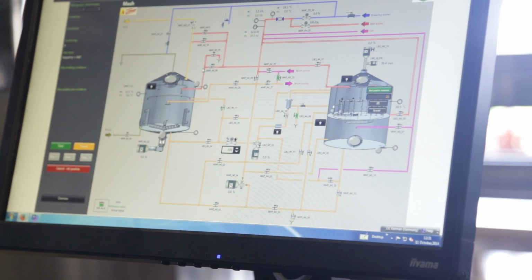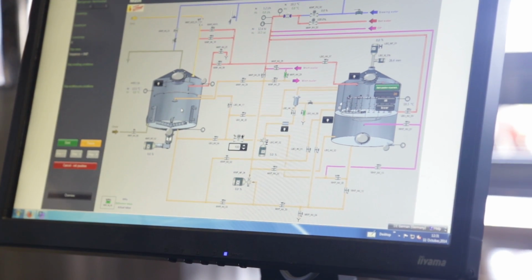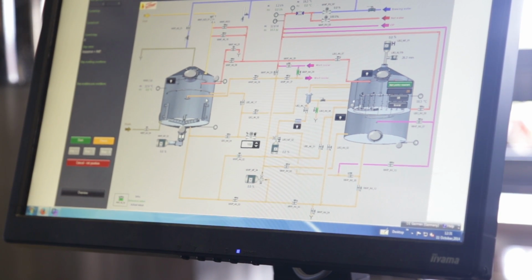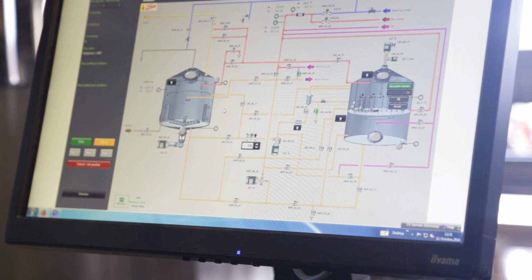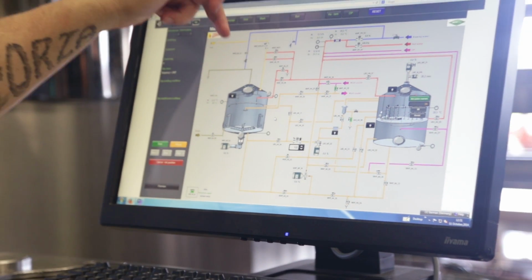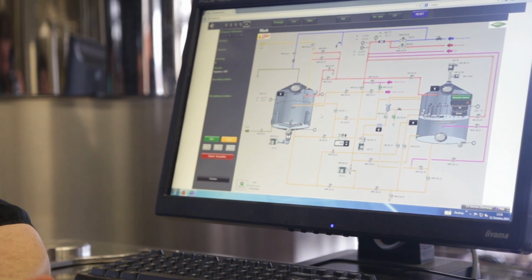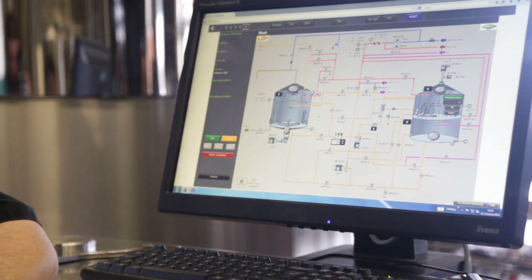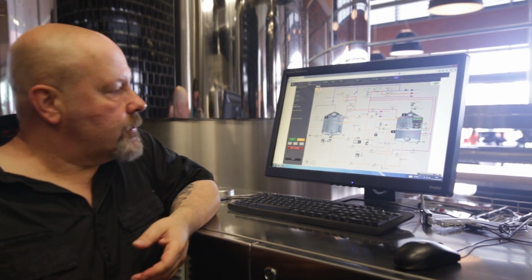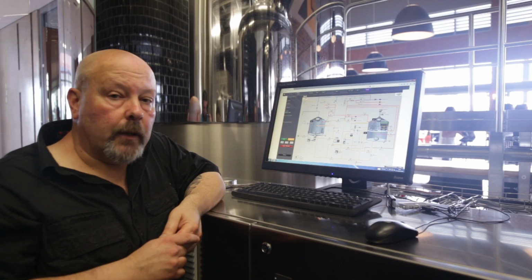What we have here is a mash kettle. So basically the process begins in this vessel here, which is represented on the screen by this graphic. Grain that is milled in the mill room gets conveyed via a conveyor and drops into the mash tun in combination with water that is heated to a particular temperature, and that creates the mash, which is the first part of the process. The mash basically looks like a porridge, I guess, is probably the easiest way of describing it.